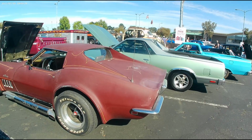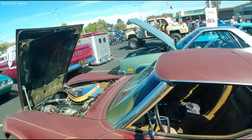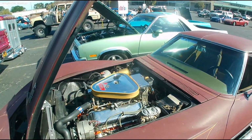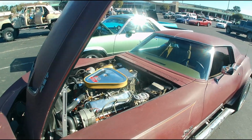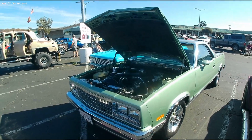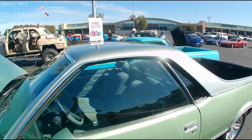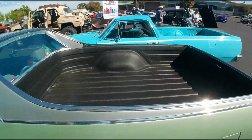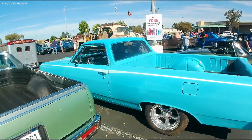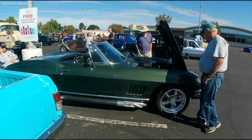Check out the Stingray. Old school Stingray action. Original engine, Turbo-Jet 427. Get you there in a hurry. Nice looking Chevy. El Camino action. Looking good, keeping it clean. Anyway, looking nice.